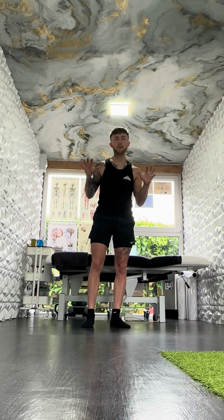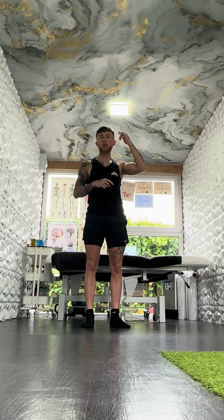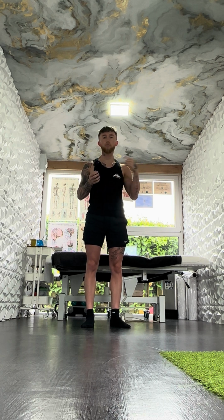Yes, team, so this is my current morning mobility routine. Nice and simple. CARs, controlled articular rotations, taking your neck, shoulder blades, shoulders, spine, hips, ankles, all the way to end range, exposing these muscles to active mobility at the start of your day. There'll be a couple more exercises within this. Follow along and let's do it, boys.